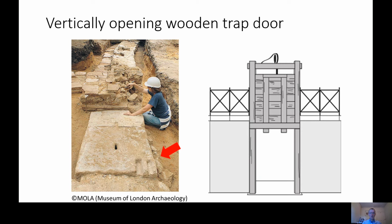There are two distinct grooves which have been cut into this stone on this side, and if we could look a little bit more closely at where the archaeologist is sitting, I think her left hand is sitting within the grooves on the other side of the stone.